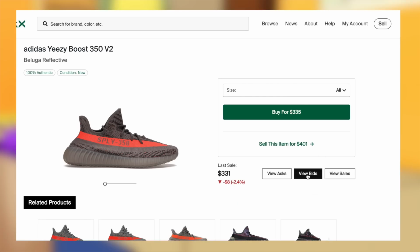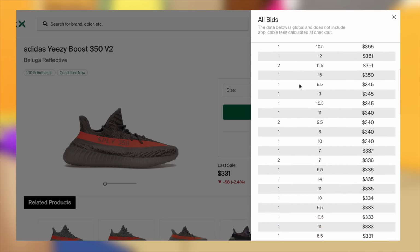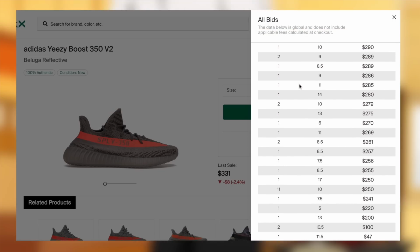This of course makes perfect sense considering this is the original Yeezy 350 V2 colorway, which has been extremely hyped since the initial drop. On top of that, now this is the reflective variant. You bet people are going crazy for these.